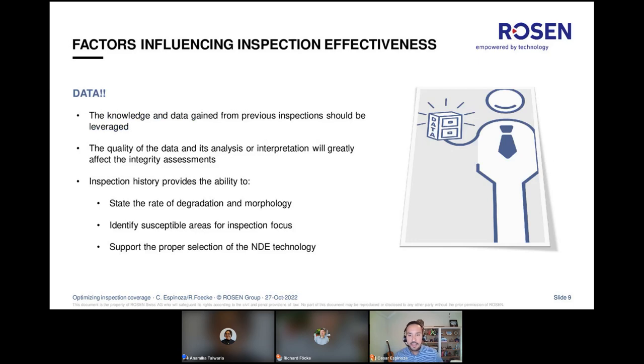Data. I cannot stress this more. The more data we have doesn't mean that it's better. We may have a huge amount of data that is useless. That sounds rough, but in many cases that's true. If we haven't targeted the damage mechanisms correctly, or we haven't used the right NDE tools. So the amount of data and the quality of the data is fundamental.